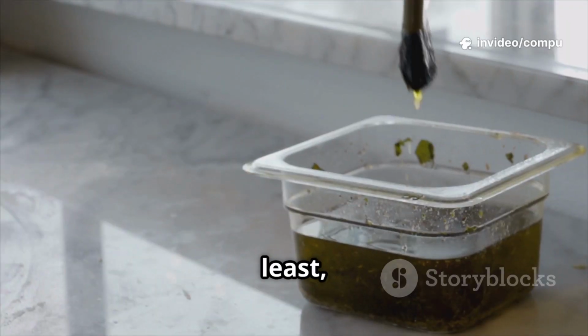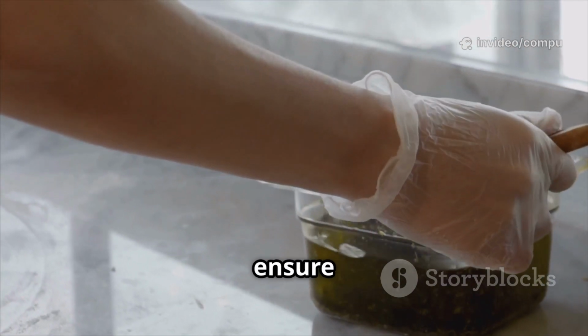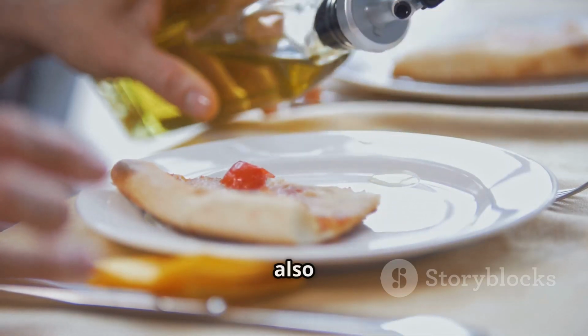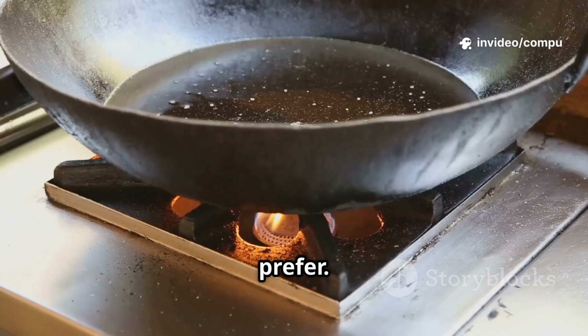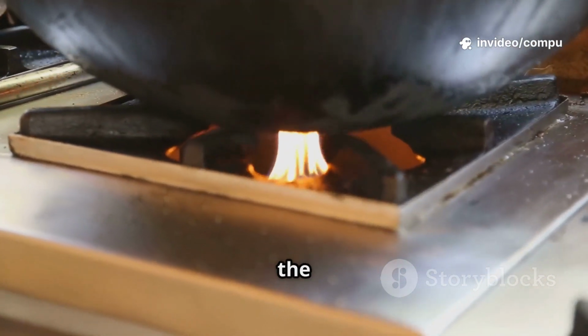And last but not least, a tablespoon of olive oil. This will help us sauté the veggies and ensure that our quesadilla turns golden brown and crispy in the pan. You can also use other cooking oils like vegetable oil or canola oil if you prefer. Now, let's get cooking. Heat the skillet over medium heat, then add the olive oil.